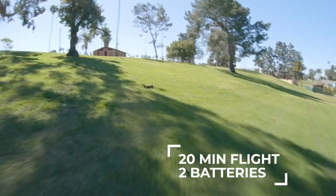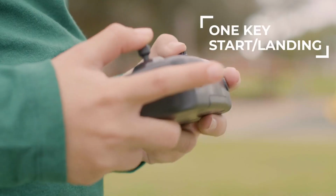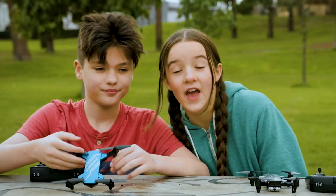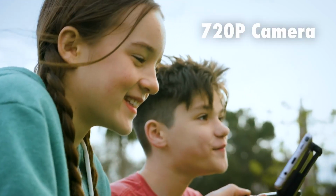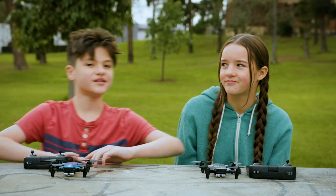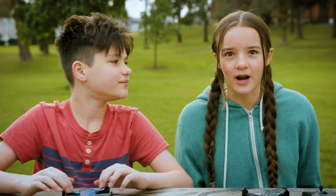This drone includes altitude hold for stable hovering, headless mode for easy flying, and even 3D flip tricks for some extra fun. With one key takeoff and landing, it's super easy to control, making it a perfect gift for young pilots. Plus, 2 batteries ensure longer playtime.